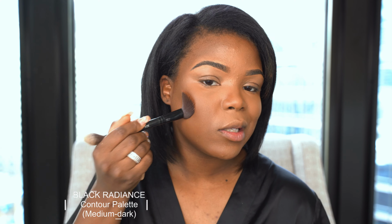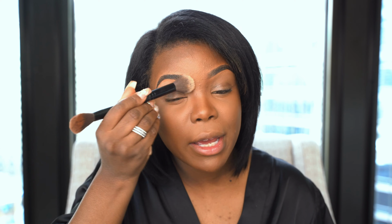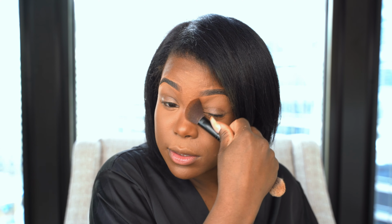And blend. You wanna pat to blend that in. Other side. All right, so now we're just gonna squeeze the brush, wipe off the excess on the back of our hands so we don't have too much powder, and then just down the sides of our nose. We're not contouring, we're just bringing that color back in that's on the sides.